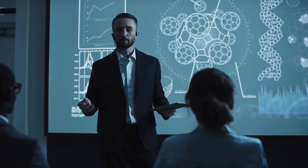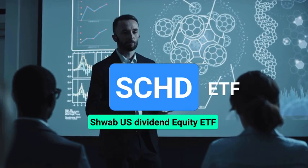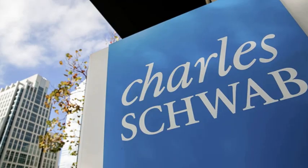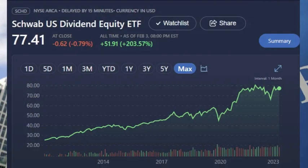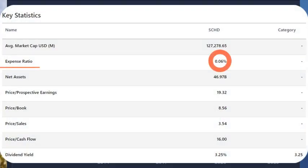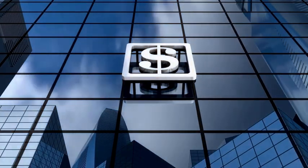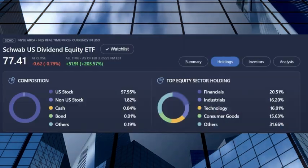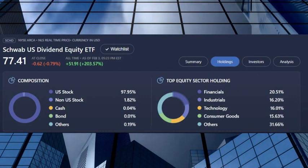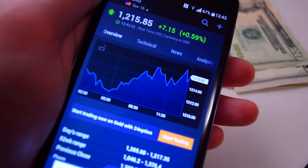First, let's take a look at the SCHD ETF, also known as the Schwab US Dividend Equity ETF. This ETF invests in high-quality, dividend-paying companies in the U.S. It has a history of consistent dividend payments and a low expense ratio of 0.06%. The portfolio of SCHD consists of companies with a proven track record of paying dividends and a history of increasing payouts over time. This ETF seeks to provide investors with steady income while also offering exposure to the growth potential of the U.S. stock market.